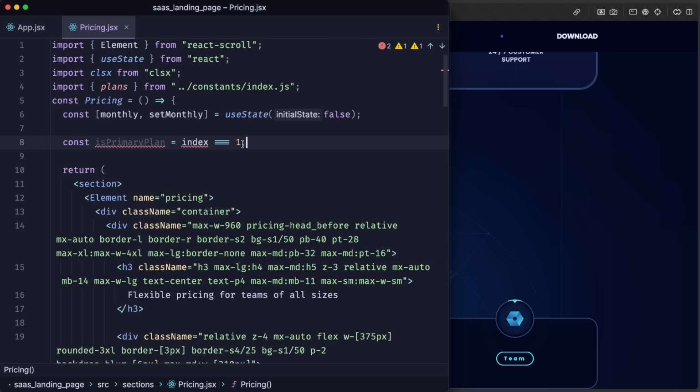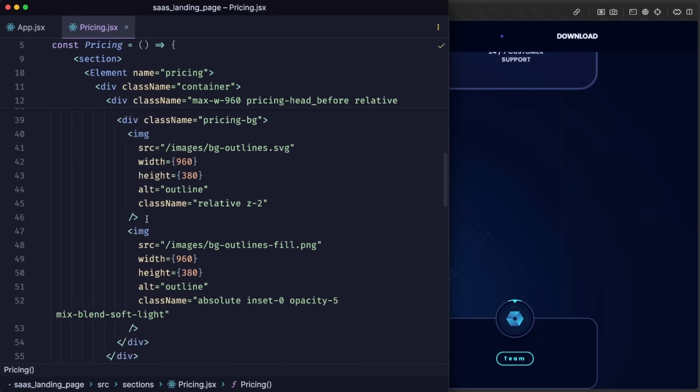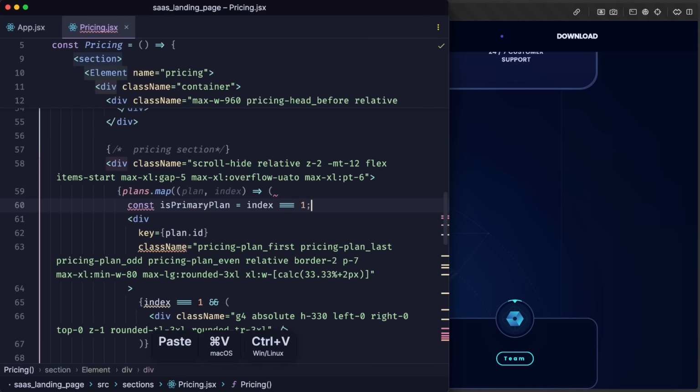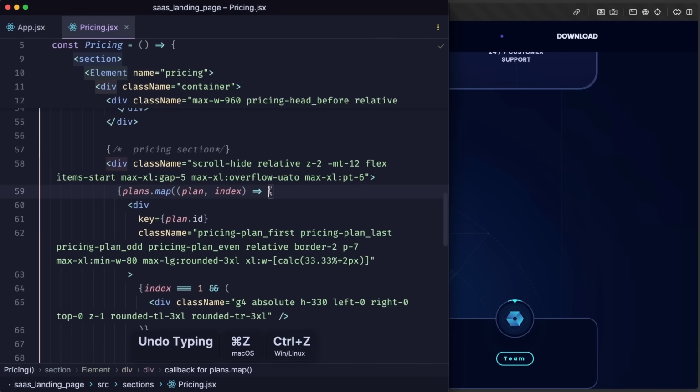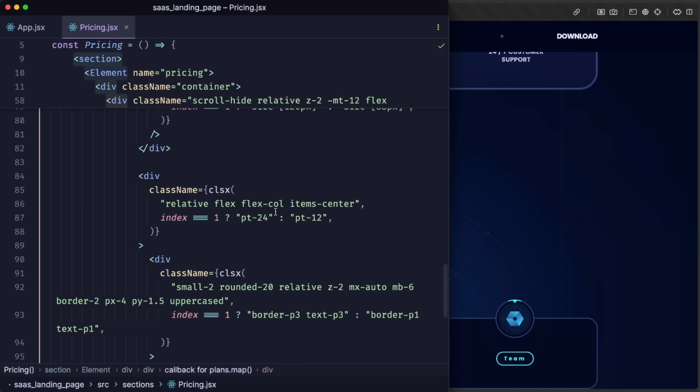Of course, we only have access to the index within the map, so we have to go a bit down. And then we would have to declare it here if you want to use this variable. But in this case, I'll keep the immediate return, and I know that index equal to 1 means that it is a middle or primary plan.